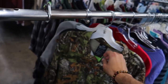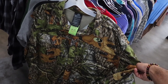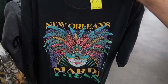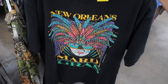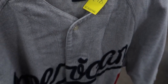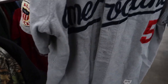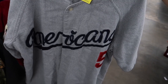I'm getting this for myself. It's on sale, $2.98. It's Mossy Oak. Really nice long sleeve. It's an XL, but it'll be nice for me. Found this really nice print Mardi Gras single stitch, New Orleans, $1.98. And then the find of today, Polo Sport. I think it says $2.98, but it might be $7.98. We have the All-American Polo Ralph Lauren baseball jersey. I haven't looked up the comps, but if I had to guess, this is probably easily a $100 bill.